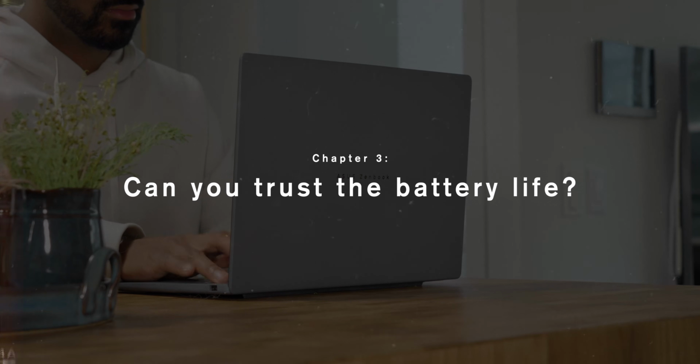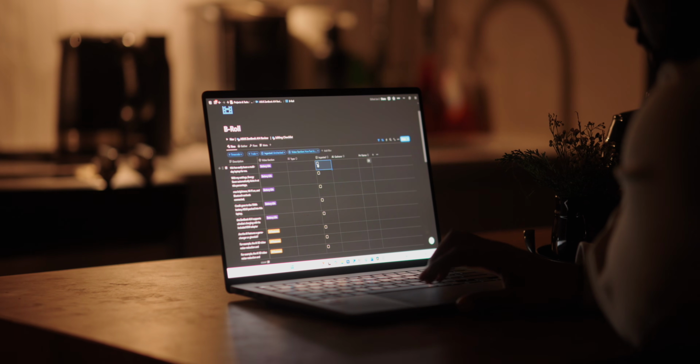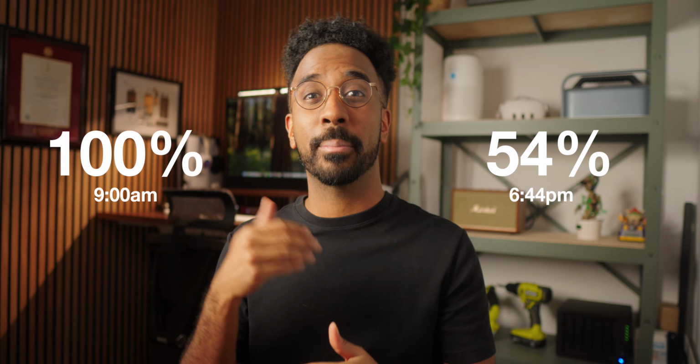I'm not kidding when I say this, the ASUS Zenbook A14 has some of the longest lasting battery life I have ever experienced on a computer, including MacBooks. With my workload mostly revolving around office-based applications, this has easily been a multi-day laptop for me. Last week, I started my day at 100% at 9 AM, and I still had around 54% by 6:44 PM when I wrapped up the work for the day.